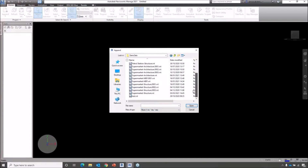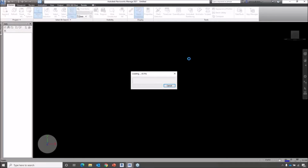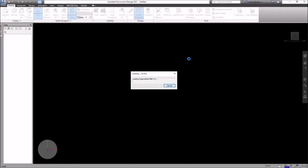Here we can see I've got a structures model and a mechanical model. I'm just going to load these both in. For those of you who don't realize what's happening in the background, this is now converting my Revit models into what we call an NWC file, which are the cache files that Navisworks uses. It shouldn't take too long. These models aren't massively big, so we'll give this a couple of seconds while it's reading the files and pulling these in, using the shared coordinates that we've got set up within our Revit files.